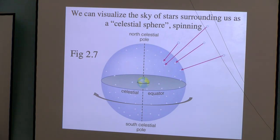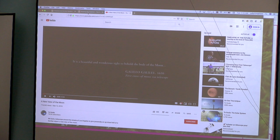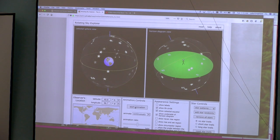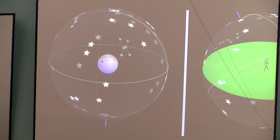So it is useful to imagine the sky surrounding Earth in all directions, not just up. A celestial sphere, the full three-dimensional sphere, is often used to describe this motion of how the sky appears to be spinning around us. We know it's not the sky that's spinning, it's Earth that's spinning, and they have an animation of that here.